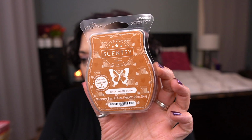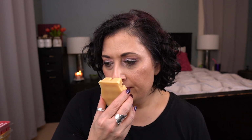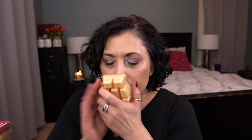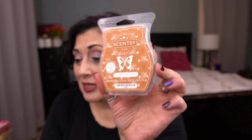Toasted apple butter. This one is creamy butter blended with ripe apples, accented with rich spices. This one has cream colored wax. Very spicy. I smell mostly spice with apples. I don't smell too much butter. Slightly in the background, but it's not very prominent. It may come out when warming, but this is very spicy. So if you like spicy scents, I think you would like that.